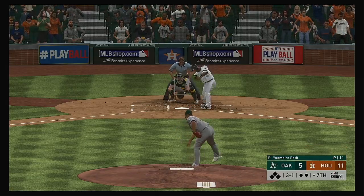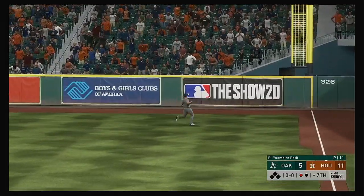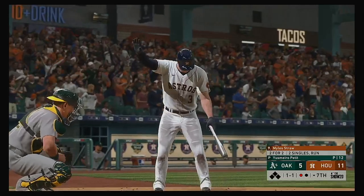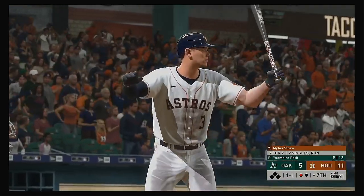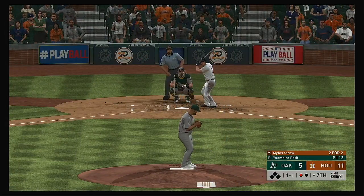To the plate now, Martin Maldonado. Fly ball out to straightaway right. Kenna is over a few steps as he puts it away for the first out. The batter now in the box, Miles Straw. One run in and one gone so far this inning.